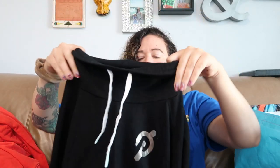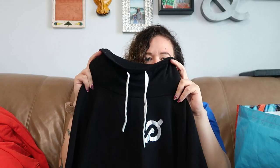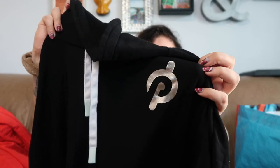And this one is like a little sweatshirt. Again, it says Peloton beveled out on the sleeve, and it does have like a little mock neck with the drawstring. So here's the Peloton logo if you ever come across it in a thrift store, but these can do pretty well. I might be able to squeeze 40 to 45 out of this.